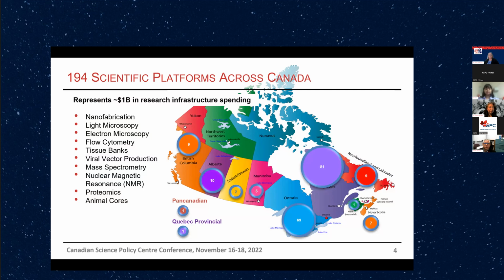So the network currently is made up of 194 platforms across Canada, and we represent about $1 billion of research infrastructure spending. Most of this is through the Canada Foundation for Innovation, with matching funds from the provinces and corporate partners. You can see from the list here, this is not a complete list, but just to give you an idea of the type of facilities that are part of the network, they range all the way from engineering to health sciences, including things like nanofabrication, light microscopy, and animal cores. You'll see we also have a bit of a concentration in Quebec with 81 platforms, and that's because our group did emerge out of Montreal.